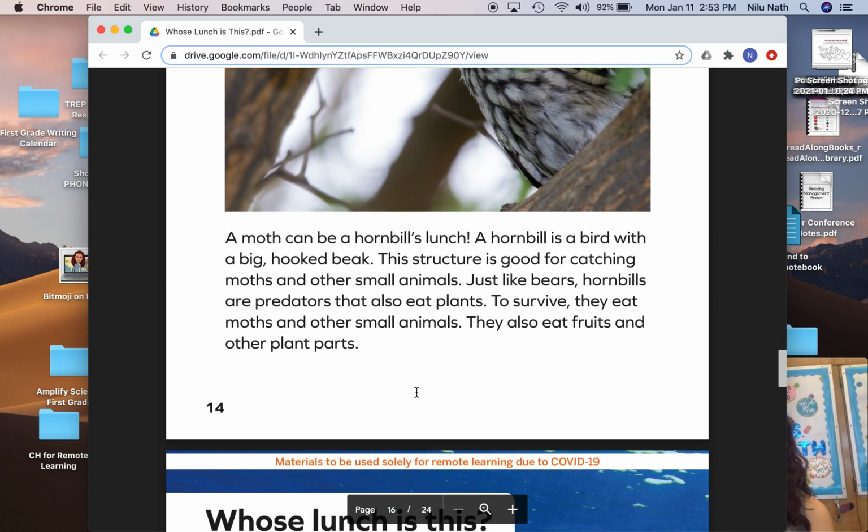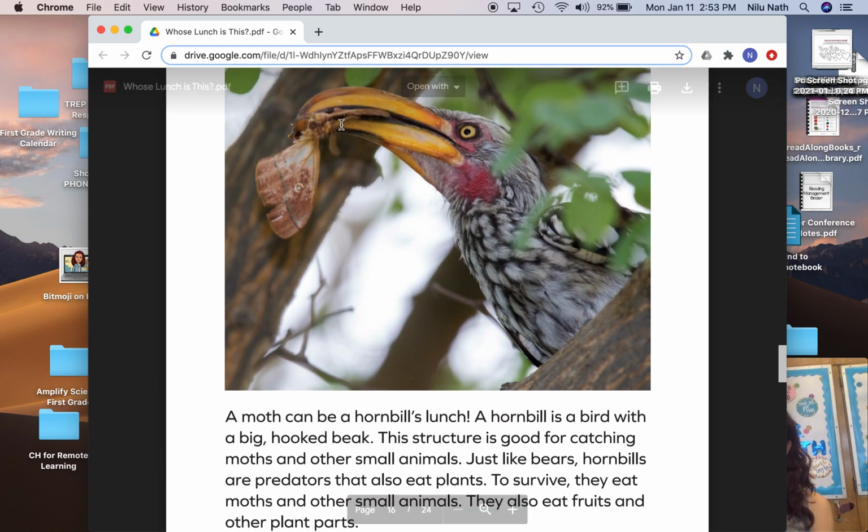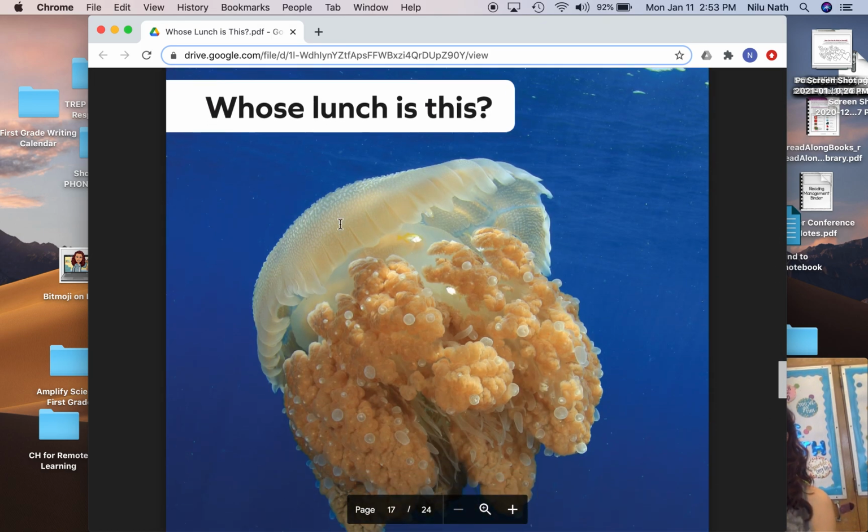A moth can be a hornbill's lunch. A hornbill is a bird with a big hooked beak. This structure is good for catching moths and other small animals. Just like bears, hornbills are predators that also eat plants. To survive, they eat moths and other small animals. They also eat fruits and other plant parts. So think of the structure that this hornbill has. How does its structure help it to get the food that it needs? How does it help to get the little animals and the plants that it needs to eat to survive? Whose lunch is this?